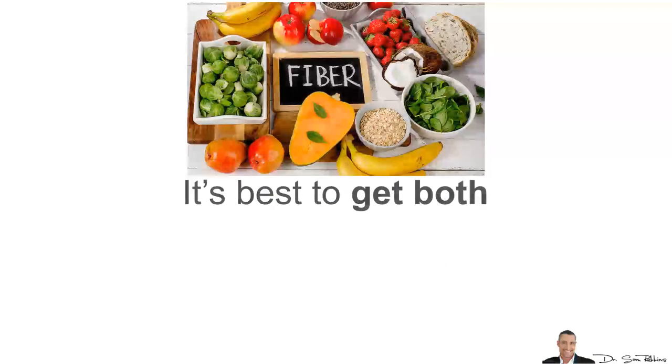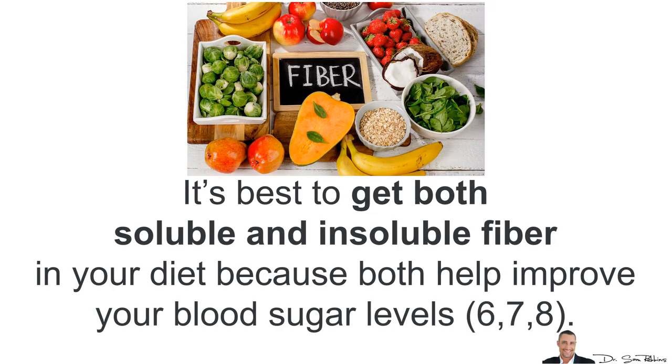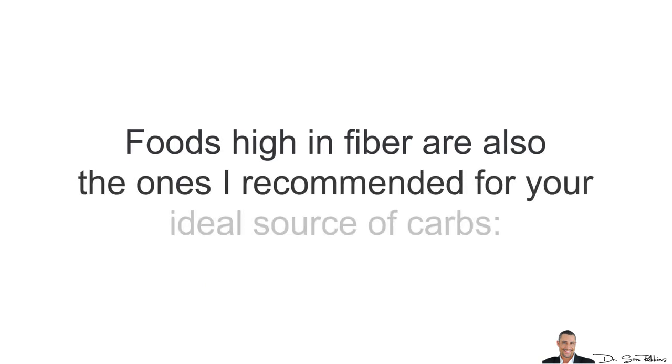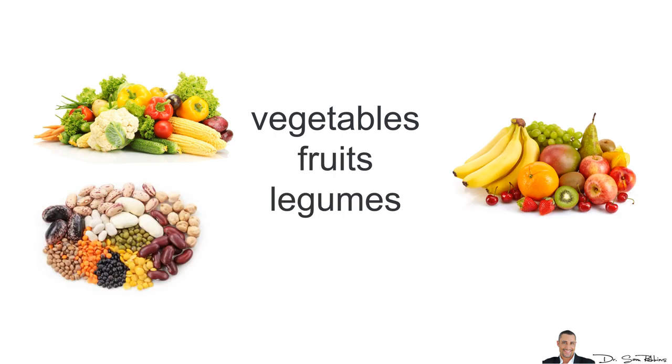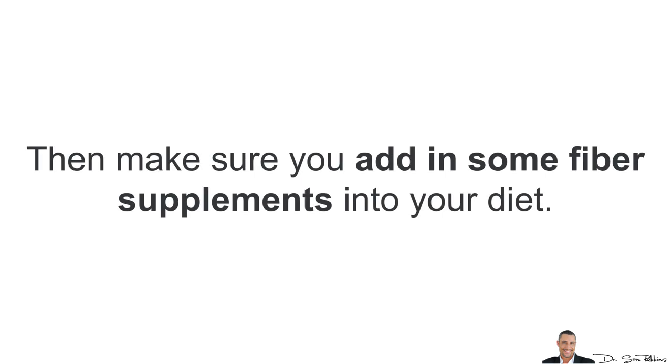And it's best to get both soluble and insoluble fiber in your diet, because they both help improve your blood sugar levels. Foods high in fiber are also the ones I recommended as your ideal source of carbs, which are vegetables, fruits, legumes, and whole grains. And if you can't get enough fiber from your foods, then make sure you add some fiber supplements into your diet. They really help as well.